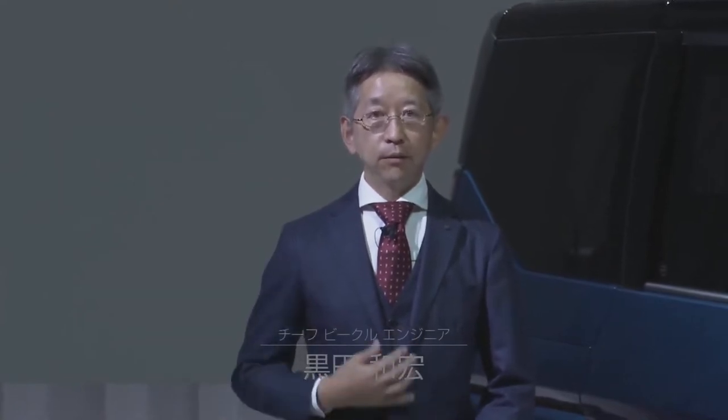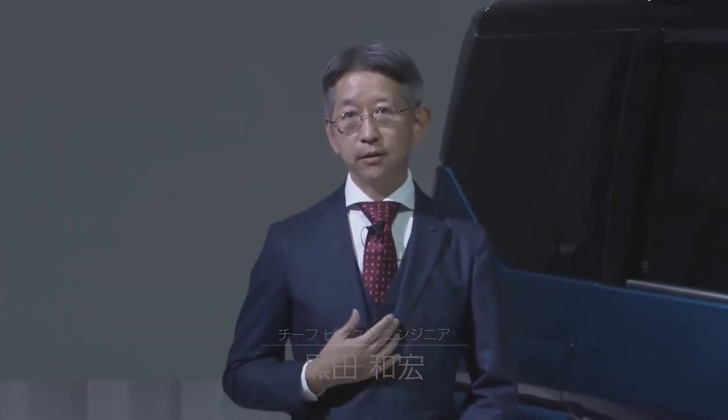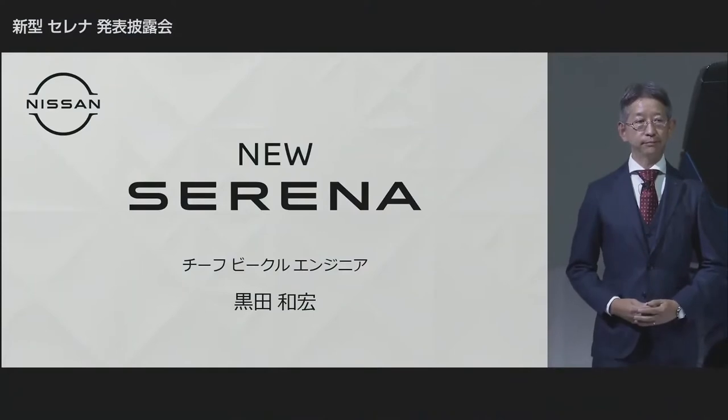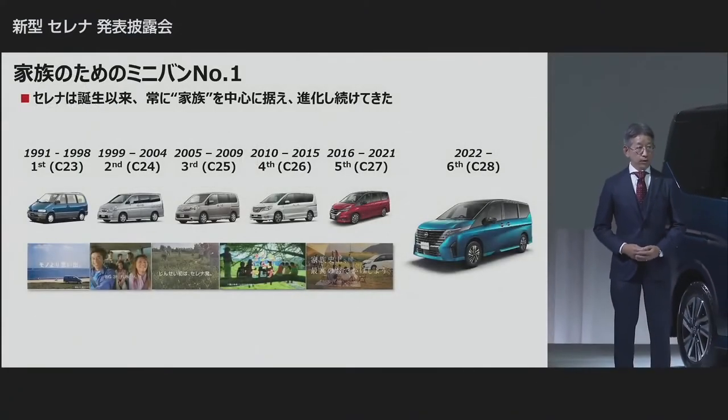Hello, everybody. My name is Kazuhiro Kuroda, Chief Vehicle Engineer. I have been in charge of the Serena since 2013, so this marks the 10th year. It is a great joy that I unveil the all-new Serena in this milestone year. Now let me explain how we developed the all-new Serena.